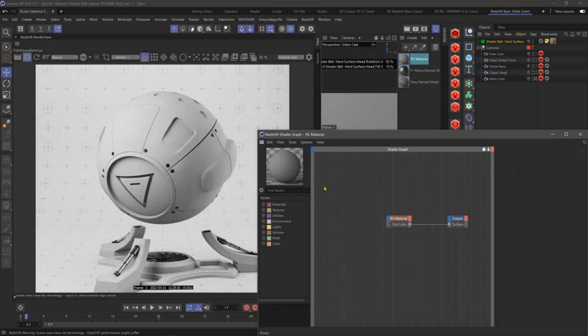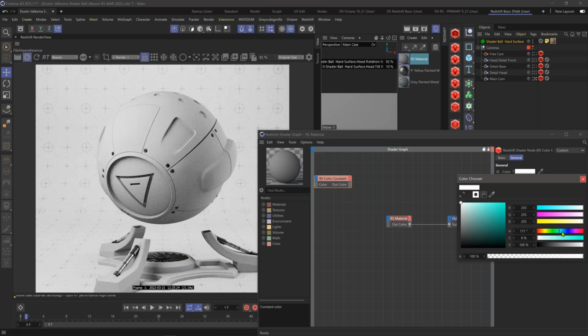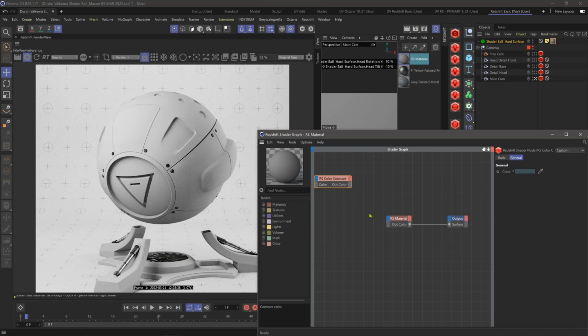Now, what we'll do is we'll start off with a couple different nodes. So I'm going to press Shift C for the commander here in the shader graph, and we'll type in color constant. And this is going to let us just select our base color, if you will. And we'll go ahead and maybe select something kind of like a darker blue, a little bit less saturated here. There we go. And now we'll grab a color layer.